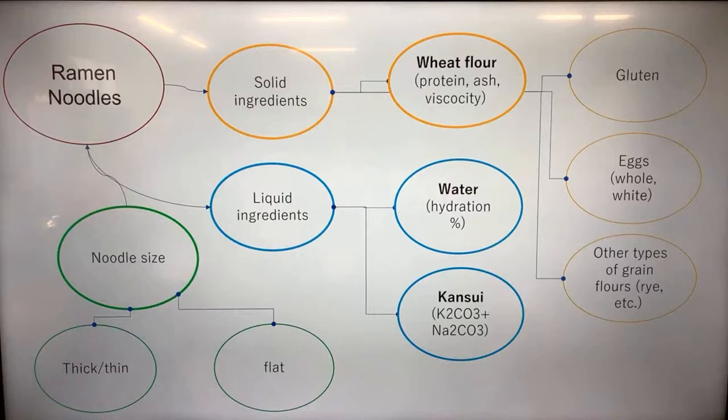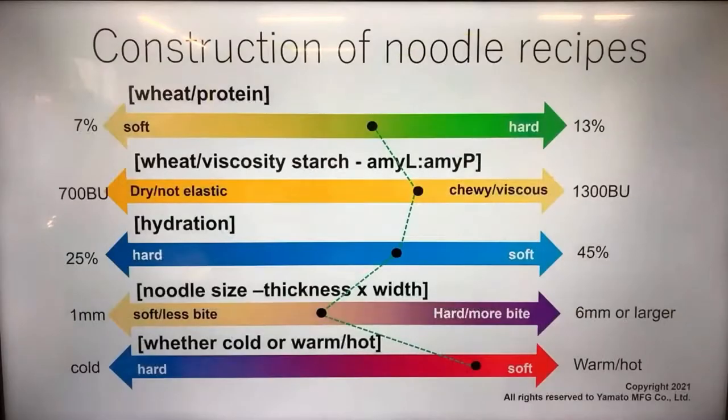There are some other types of solid ingredients like gluten and egg. We use the eggs in powder form, so we consider them solid ingredients. And other types of grains, like rye flour, whatnot. Another thing that affects the noodle texture is noodle size: thick, thin, flat. In another class, we're going to get into more detail about how we can construct the noodle recipes.